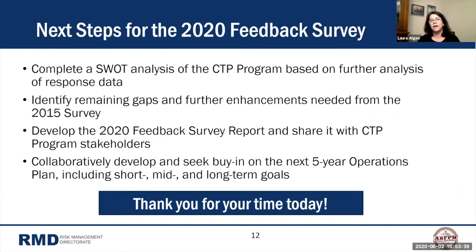to the program, and really understand how to better utilize that data in order to make some decisions going forward. We also want to identify any other gaps and enhancements that might be needed based on changes in people's opinions from the 2015 survey to the 2020 survey.